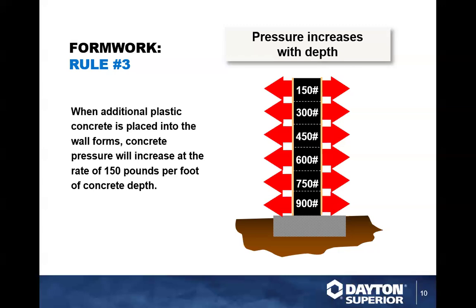And what happens is you then exert too much pressure, because it doesn't matter what the width of the wall is, it's the vertical height that is the important thing.